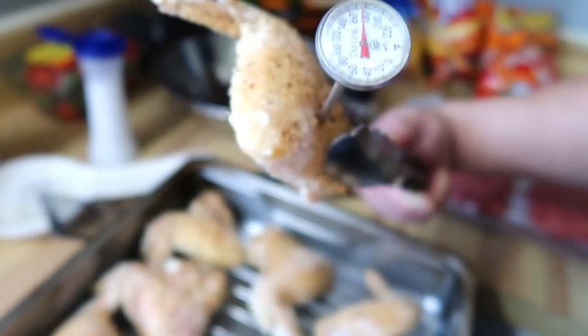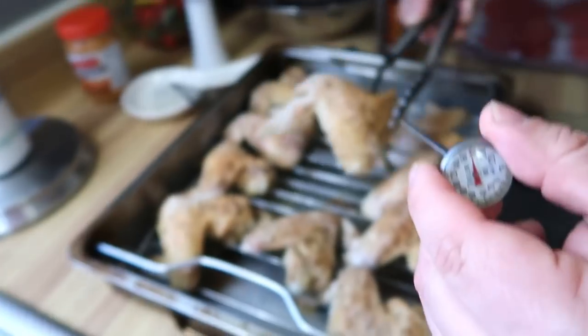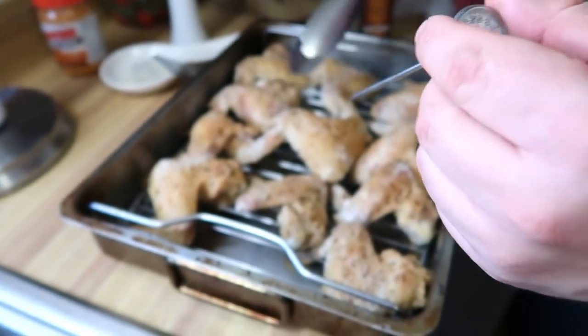About at 180, no? Almost on the head? Yeah, they're good. All right. They don't have to be exactly 180. All right, so put sauce on them and then.